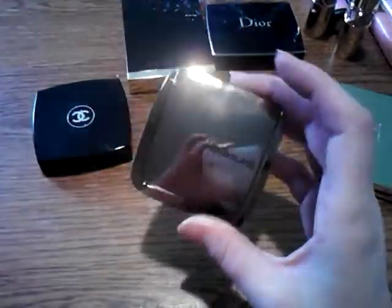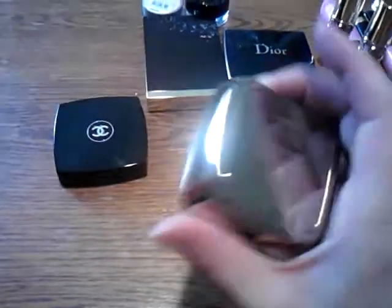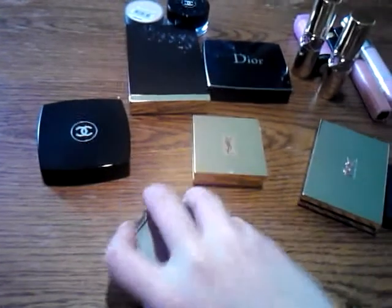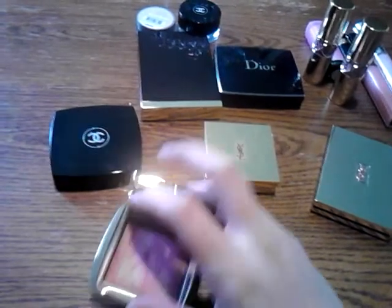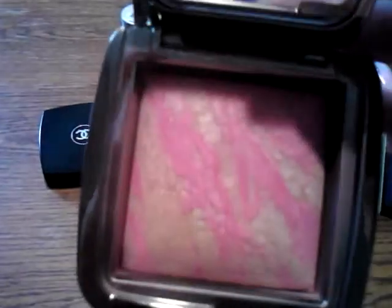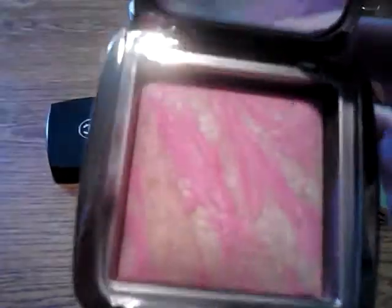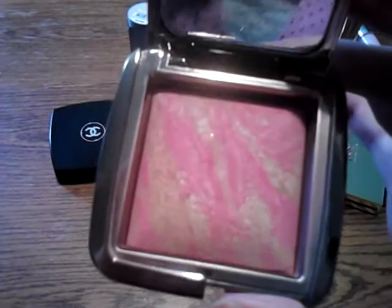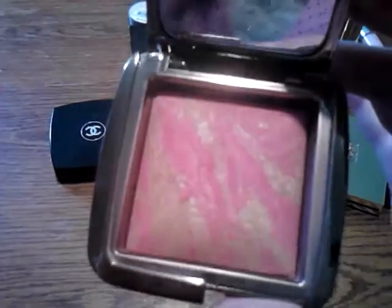NARS. That's NARS. Hourglass. So this is Radiant Magenta, and this is definitely up my pink alley. It's a very popular blush. It's a very beautiful one. It's very, very pigmented. It does have a little shimmer to it. I don't know if you can tell. I can come a little closer now. There we go. Just a little bit of shimmer.